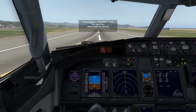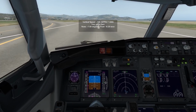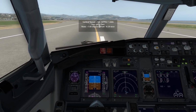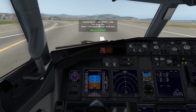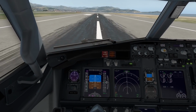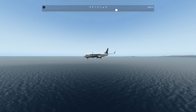Oh wow, that was beautiful. Alright, that was actually quite nice on centerline, and as you can see, we have this little screen here that actually tells us a little bit more about this landing. This was a landing of 135 FPM. Perfect. Really perfect. I haven't done a smooth landing like that in a while, so that was really nice. And that also felt very nice. But let's actually check that out from the outside.